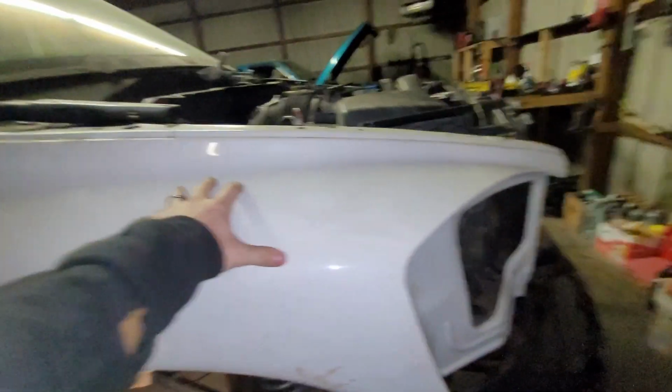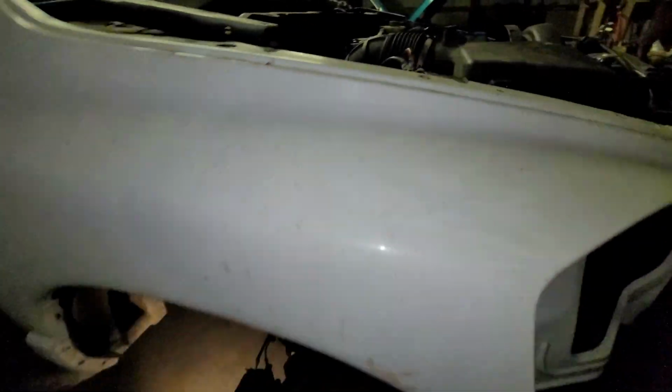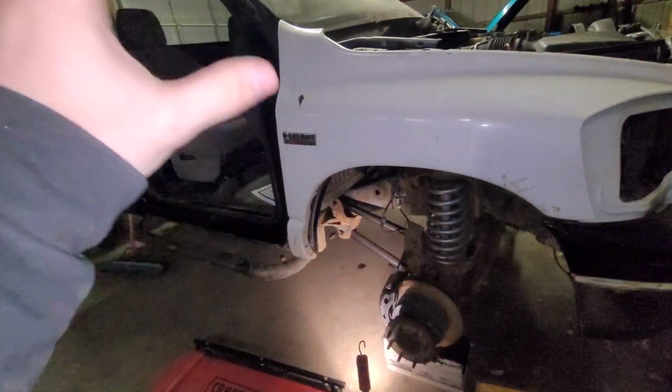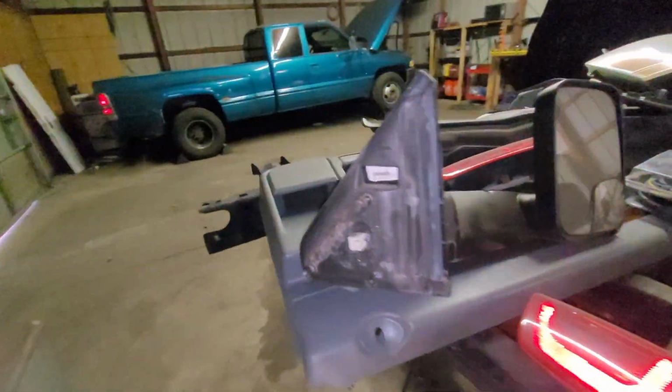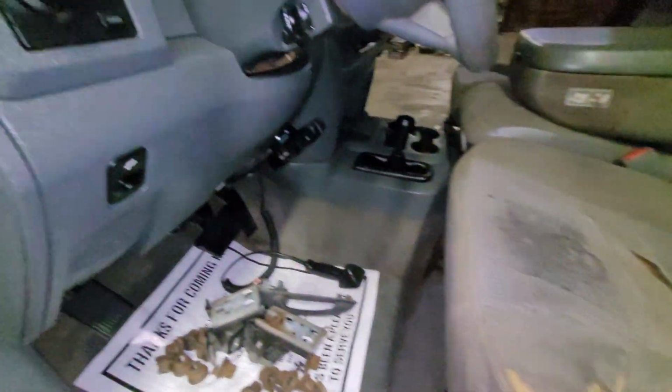Got someone coming for the new fenders. These were purchased for it. These are OEM. It does say Mopar on them, so they are good OEM, not Chinese fenders. We got to pull the axle, lift kit, like everything's got to get pulled off of this thing. We have all of the interior pieces and this and that, everything over here.